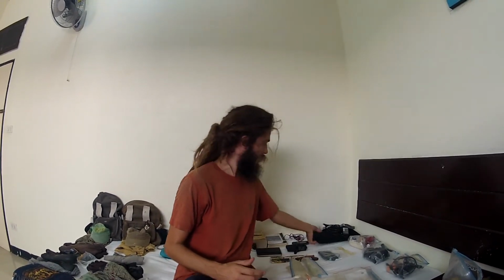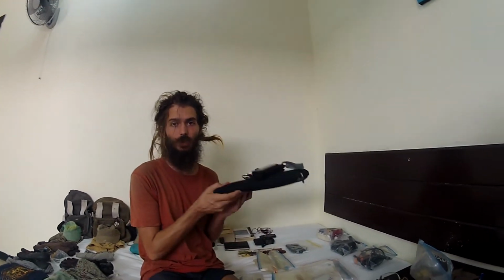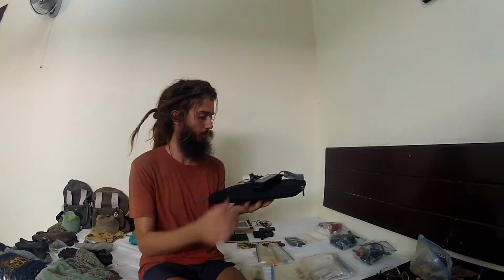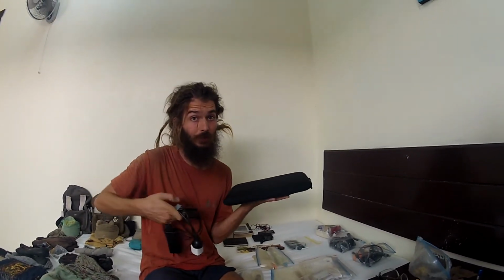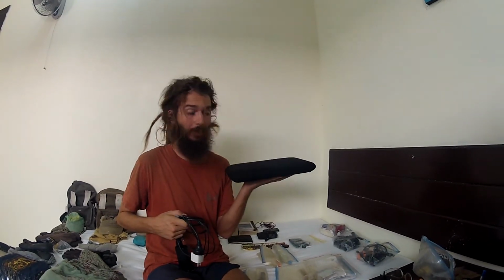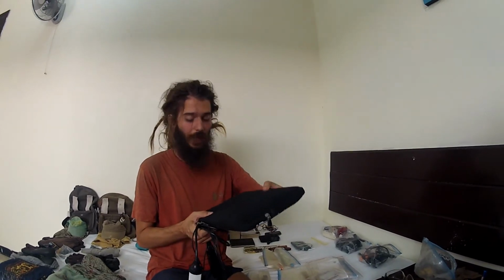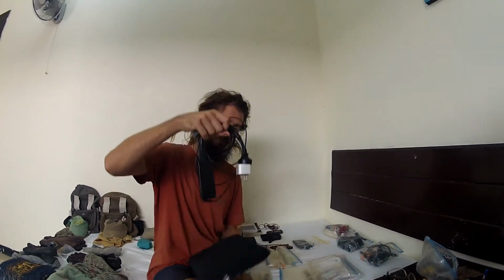Alright, laptop. We started out without a laptop, but then we realized we wanted to have a laptop, and now we do. You don't have to have a laptop, you can go to internet cafes, but if you want to stay up to date with things, it's nice to have a laptop. In a protective neoprene case. Charger with adapter for the country you're in.